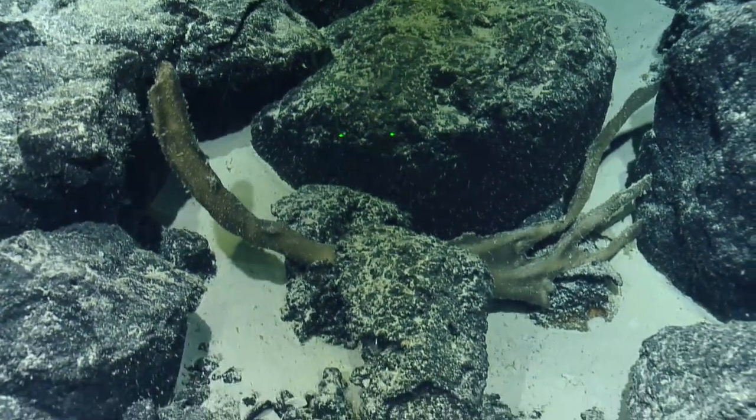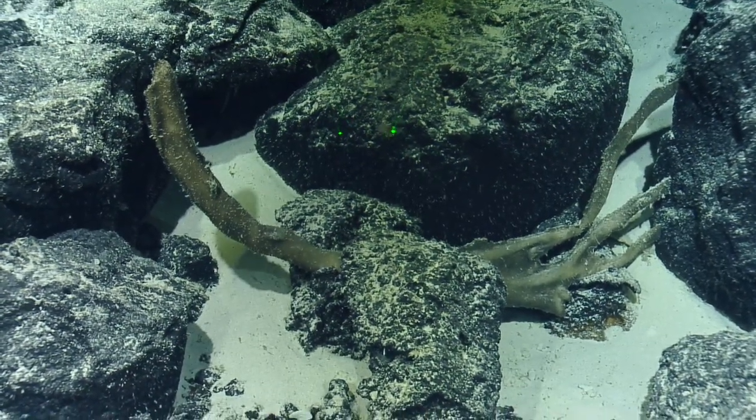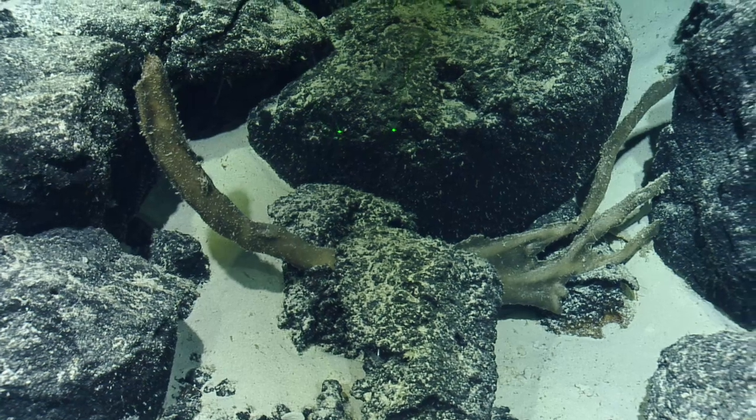I kind of wanted it if we could get it, but if not, it's okay. We'll have to stop the ship. We might have to come back. We're kind of getting into the wall. It's not that important then. It'll take a while.